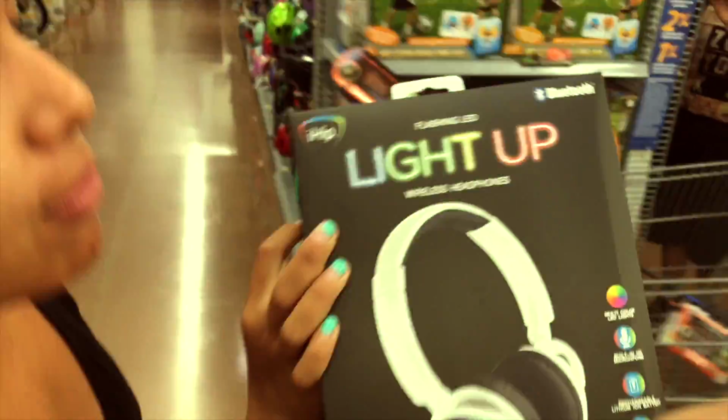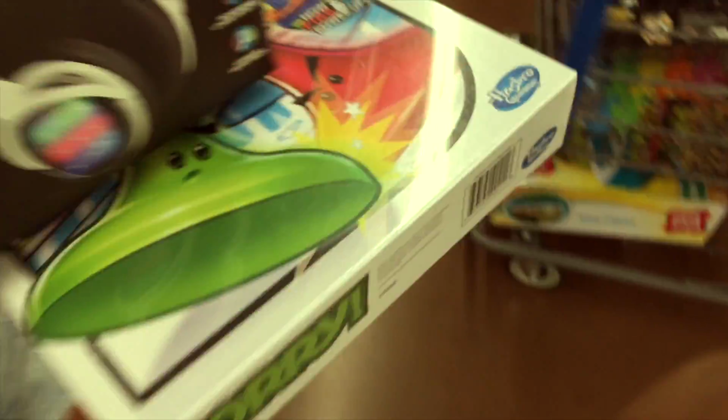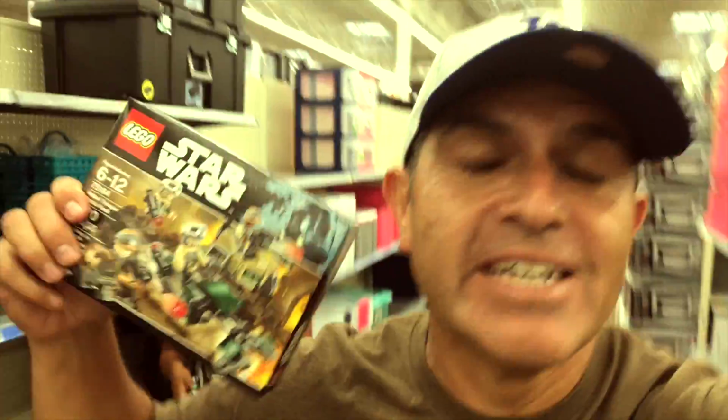Some light up earphones. Look at that. Those are hip. Oh, you're going to be hip. And we got a little family game. Sorry. We're going to have some fun. Oh, pop socket save. That was a pop socket save. All right, Jacob, I hope you're a Star Wars fan, man, because I love Star Wars. And this is a Rebel Trooper Battle Pack. Dude, we're going to have fun with this.